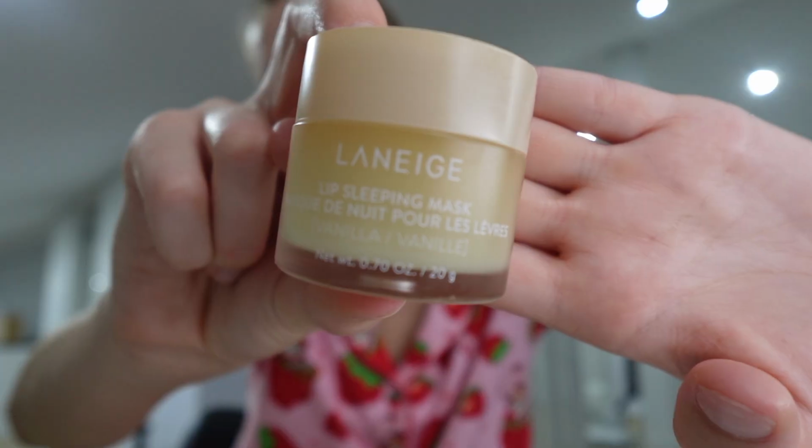So good. And the lucky last step, I'm just going in with some of this Laneige Sleeping Mask in vanilla. I don't really know if this stuff works, like, hydration-wise for the lips, but it looks pretty, so we're going to put it on. Even though I'm about to go eat dinner, we're still going to put it on because we want to look cute. And that's my skincare routine all done.